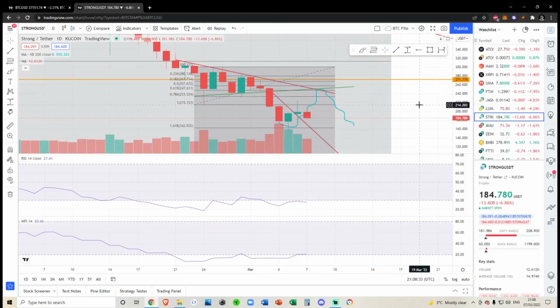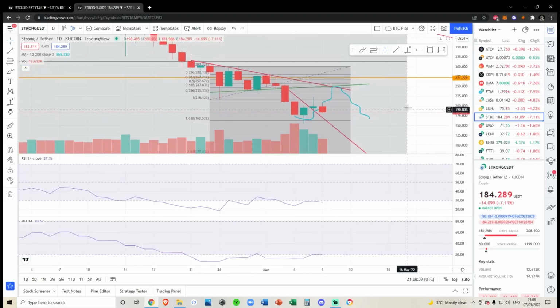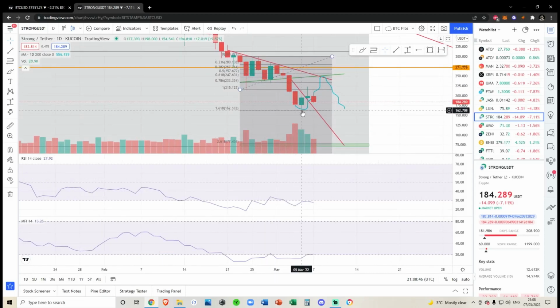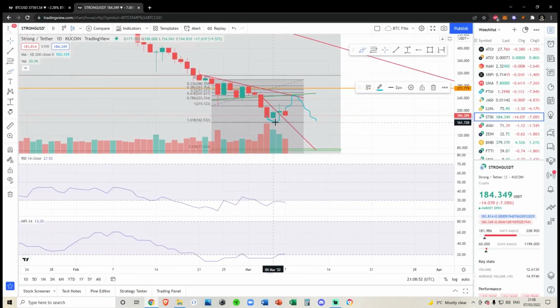Alright, update on Strong. It looks like the dead cat bounce is already done, and we're starting to head down even more. When we broke below this level at 244, I said my price target would be down here at 162, and that your best case scenario would be we bottom here, the crypto market caps turn around, and at best we retest this descending resistance before we roll over.